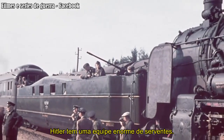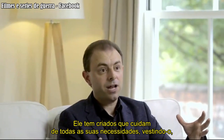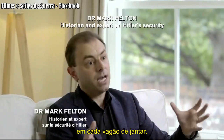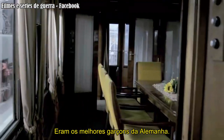So Hitler has a very large staff of adjutants. He has valets looking after his every need, dressing him, providing clean clothes. There are chambermaids on board to make the beds. Very carefully vetted staff who act as waiters and maitre d's and all of this in the dining carriages. So these are some of the best waiters they can find in Germany to do this.